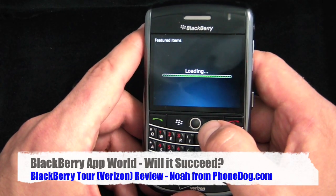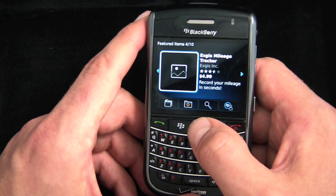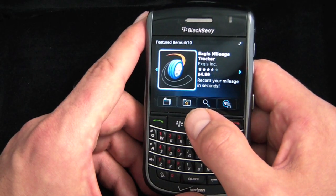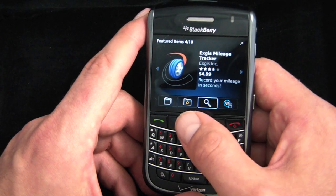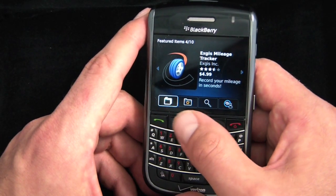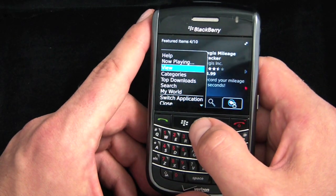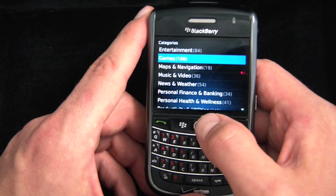But all in all, highly recommended if you're on Verizon and want a BlackBerry. This is the way to go. Storm 2 supposedly coming out soon. A video of it leaked. CrackBerry had it. We embedded it on the PhoneDog site for you. Supposedly it's a better system. It still has the SurePress clickable system, but it works a little bit better. I'll be curious to see that because I really did not like the first version of the Storm.